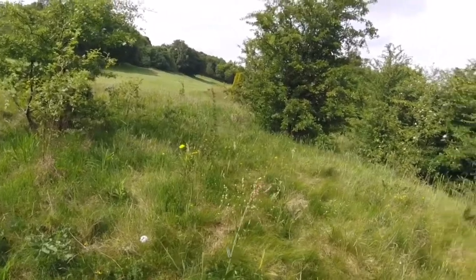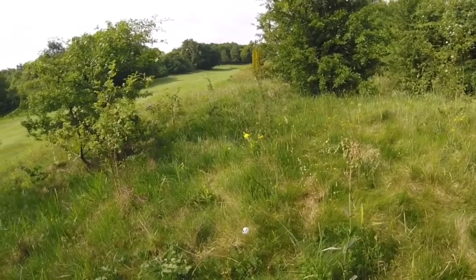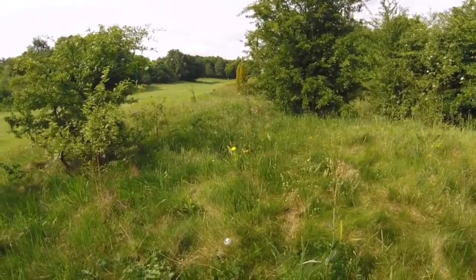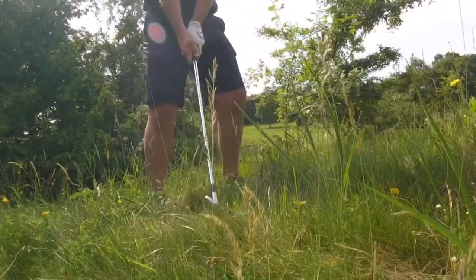So again, I've lost this one right a little bit. I've been lucky to find it up here on this hill. I've no shot for the green, the lie's not great. It's just going to be about trying to get it back into play and leave myself a shot that I want to play. I've got about 190 yards to the green. I want to leave myself about 100 or just short of 100, so I'm just going to hit my pitching wedge out there.